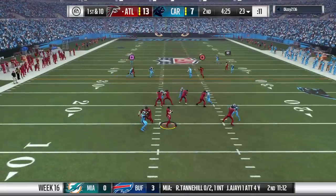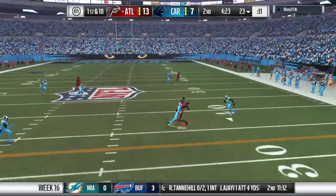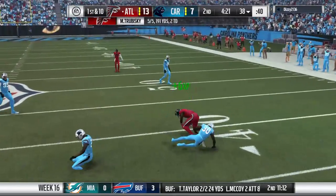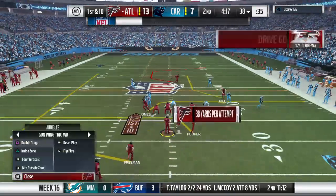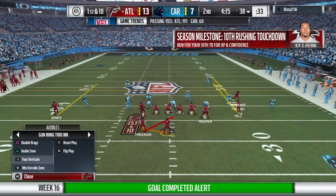Try and start this drive in the air. Surveying the field. And, oh, this is taken in one-handed. What a catch. 15 yards through the air on a first down. That was a terrific catch.